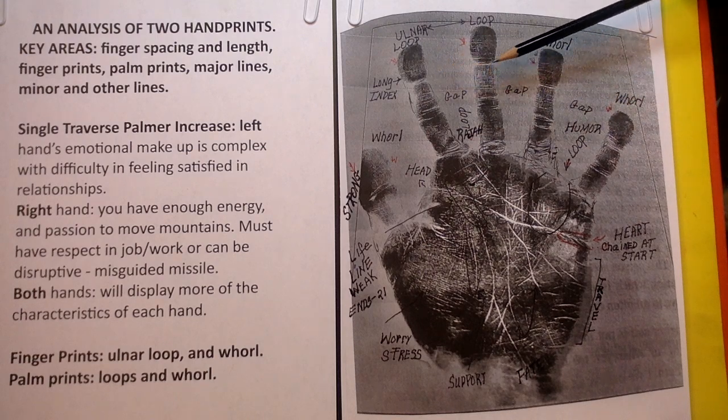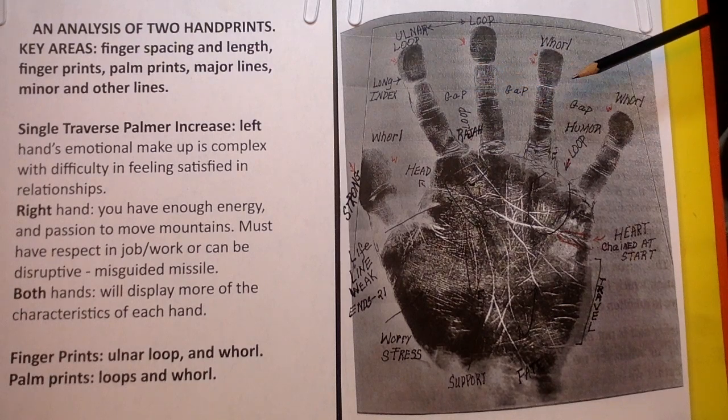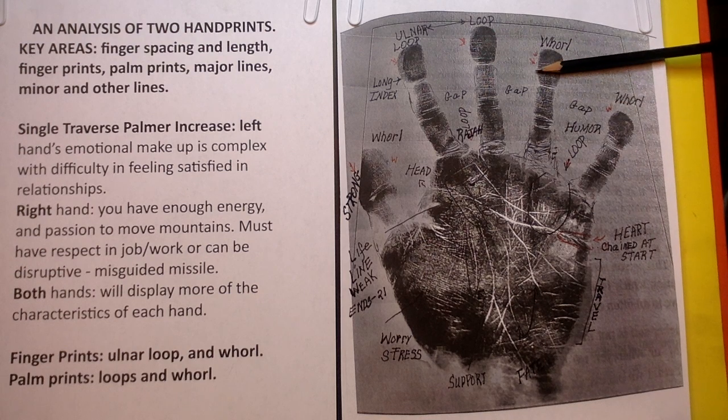All right. Here we have it on the middle finger. When it's here, the person's views on work and belief systems tend to turn into pragmatic or simple, old-fashioned patterns. They have a sense of duty and like order, method, and fairness in the values they follow. And justice is important to them. Let's go on to the whorl.